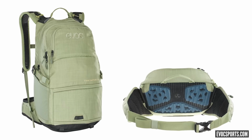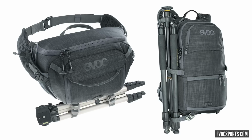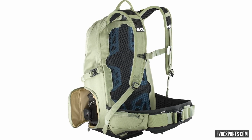This is them on the screen now. They're both available in this cool sort of olive green, I guess you'd call it. It's quite light for olive, and the grey colourway as well. The bigger one, the Stage, is 16 litres. It takes a hydration pack in there. It's got the Evoc style big stretchy waistband on them, so you can really crank them up tight without constricting you, stopping it moving around.